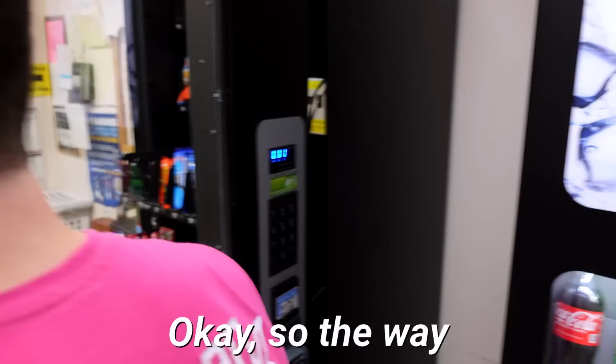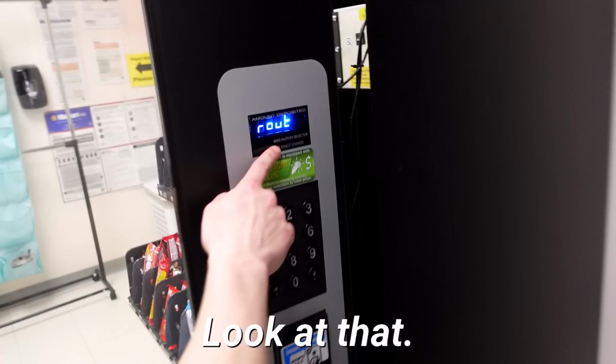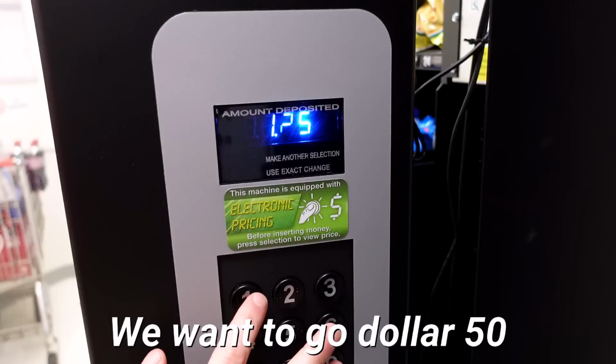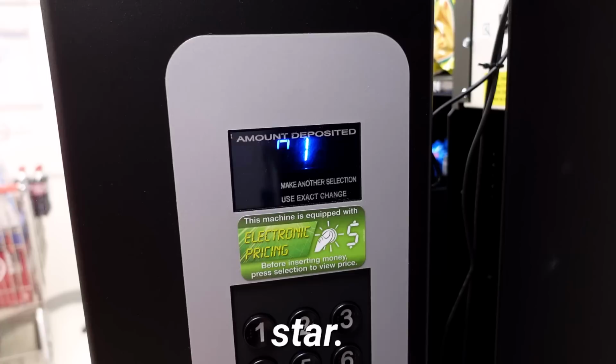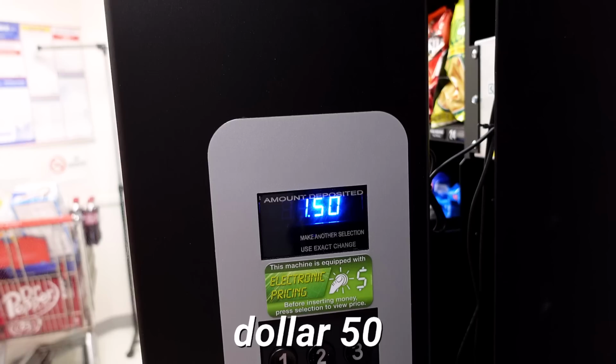Okay, so the way we do that, we push this blue button. Now it's in service mode. We push 5-1. Now it wants me to select one to change the price on. So that would be 30. Instead of $1.25, we want to go $1.50 pound. Next, slot 31. $1.50 pound. And then star, get out of there.